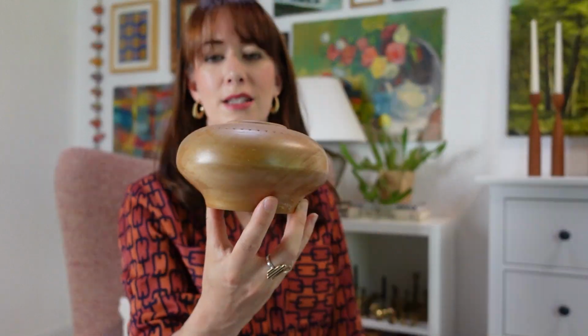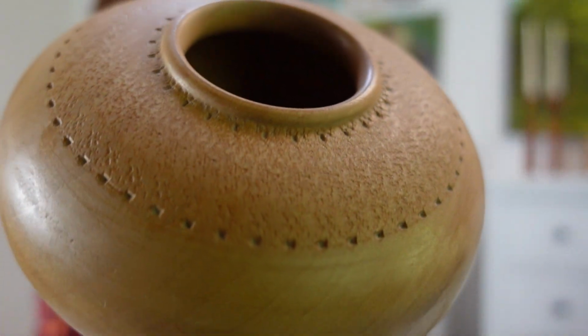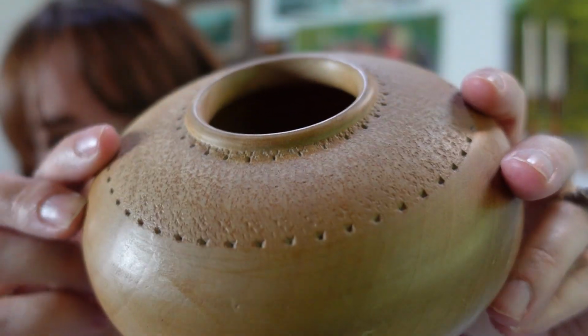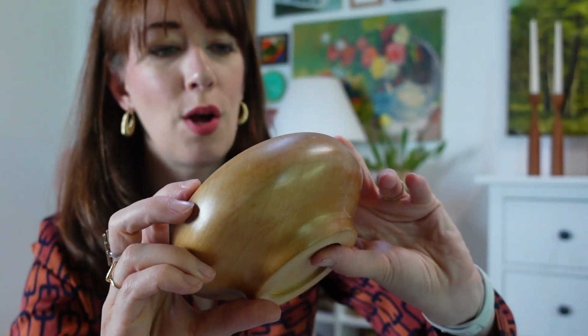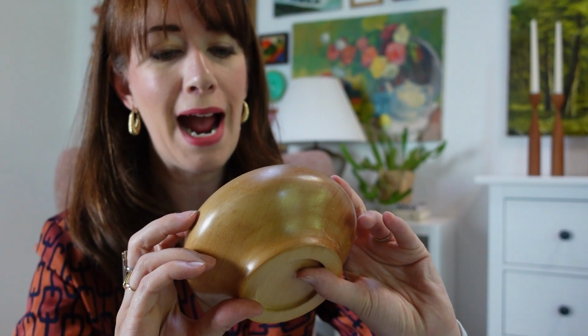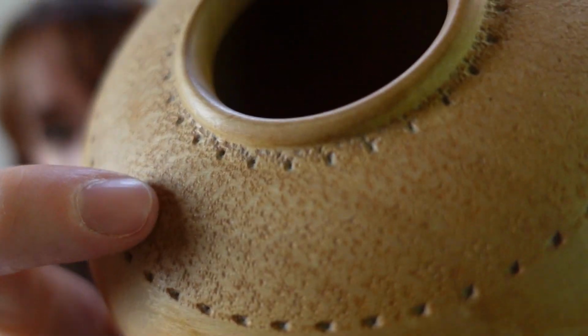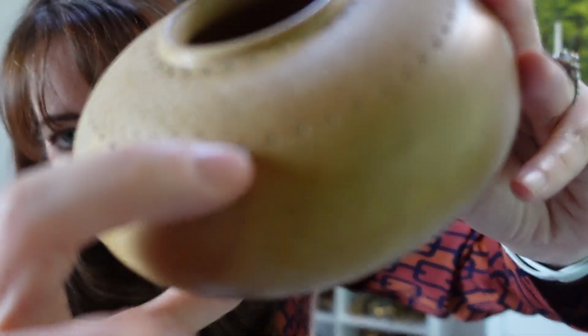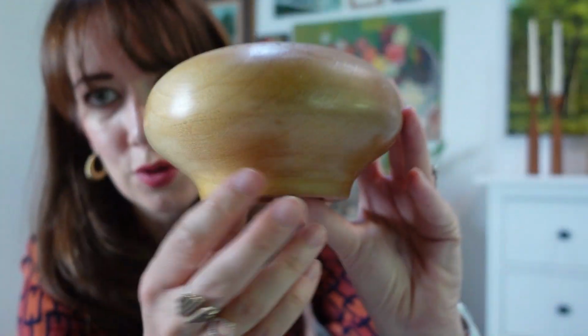So the next piece I thought was just really beautiful. It's this wooden vase, and what I thought was striking about it was this texturing. Yeah, there you go, you see it. Texturing at the top. I thought it was so unique. I don't know how they got this style of texturing. It's very, very cool. And of course it has these indent details around it too. So I thought it was really pretty.